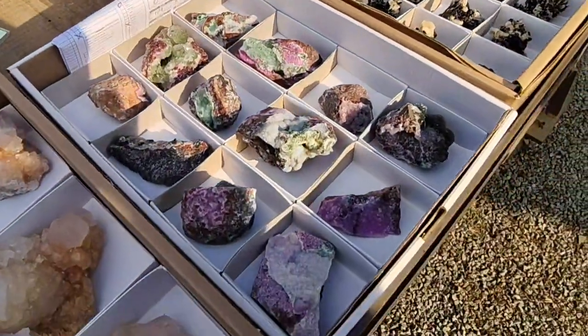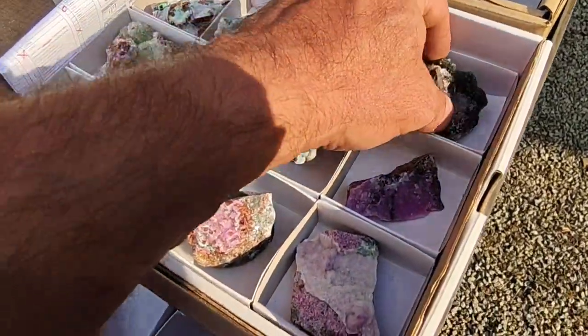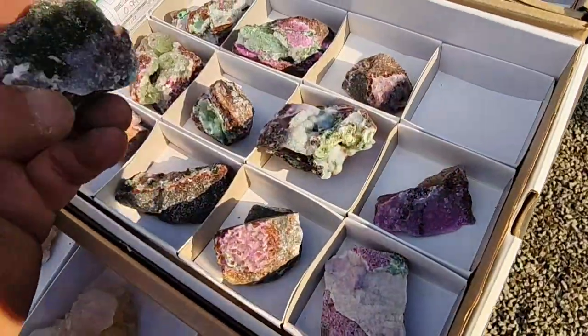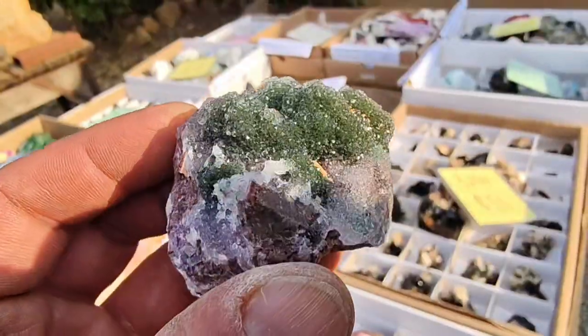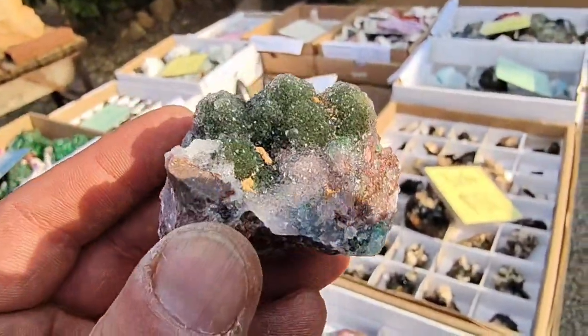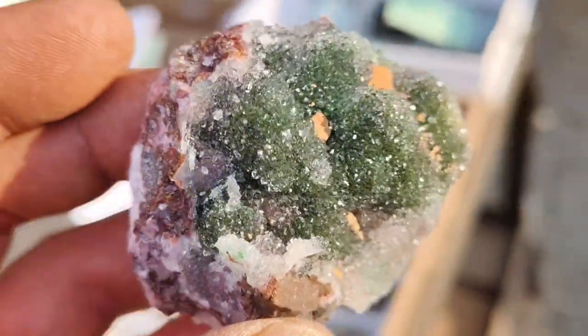Some more Congolese cocktail. It's sour rose, it's chrysocolla, it's malachite, and it's druzy, and it's all mixed up together. A heady mix at the best. There we go, look at that. That is beautiful.